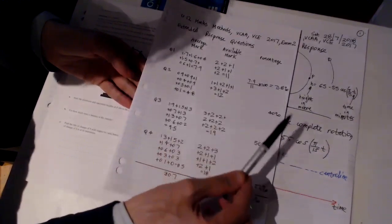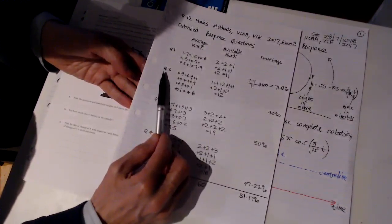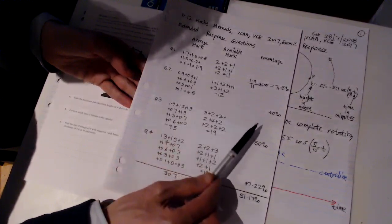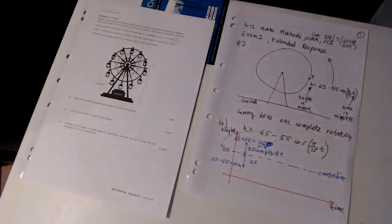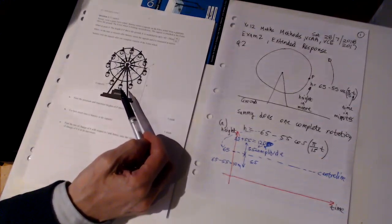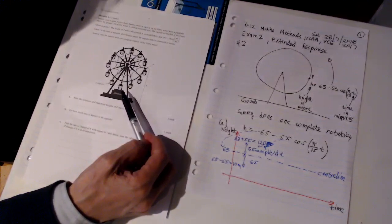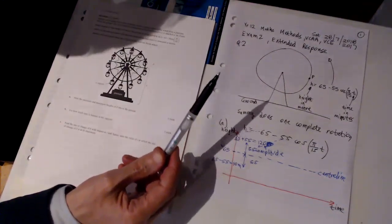Now, the extended response question with the lowest average mark, which was 40%, was question 2. So you can arguably say that question 2, with the lowest average mark, was the most difficult extended response question. And what was question 2 about? Well, question 2 was about, as you can see, a Ferris wheel. As I'm sure most of you would know, you can download the Year 12 Maths Methods VCAA VCE Official Exam Paper 2017 Exam 2 onto your screen or onto a printer, so that you can see this question a bit better. Now, what is the question about particularly?